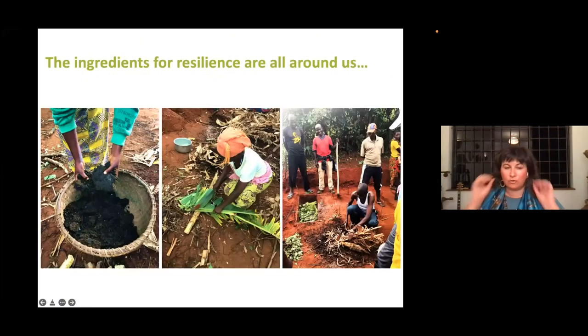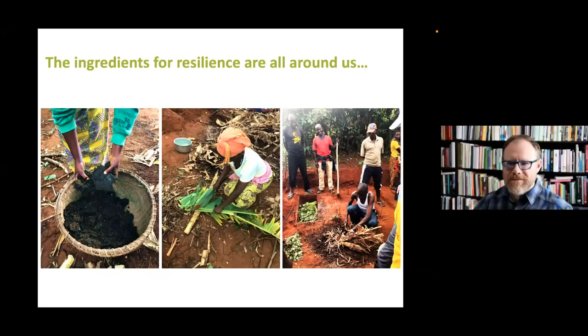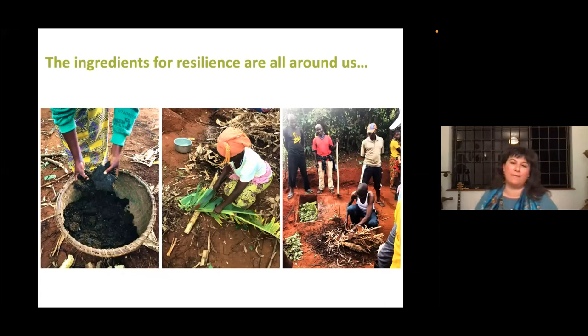Using only locally available materials, we show people how to create that sponge that feeds the soil organisms, that creates the nutrients in the food and builds that sponge that retains the moisture and extends the growing season, right?